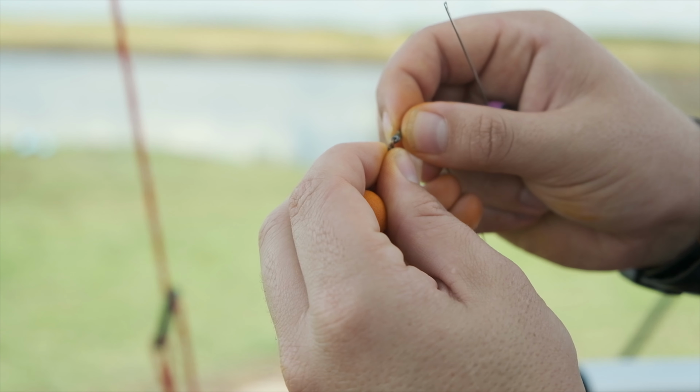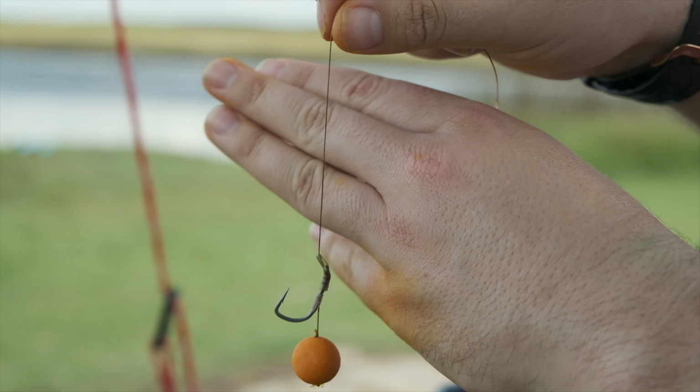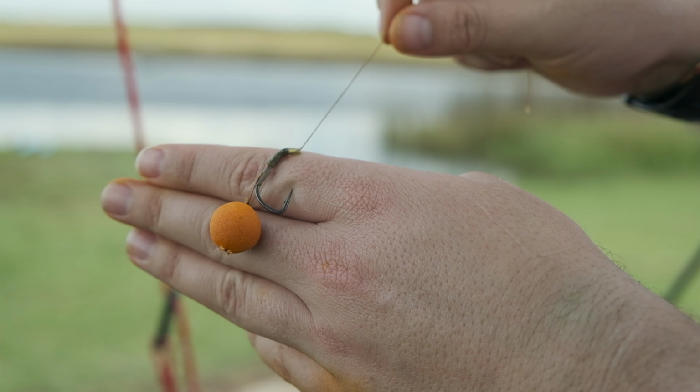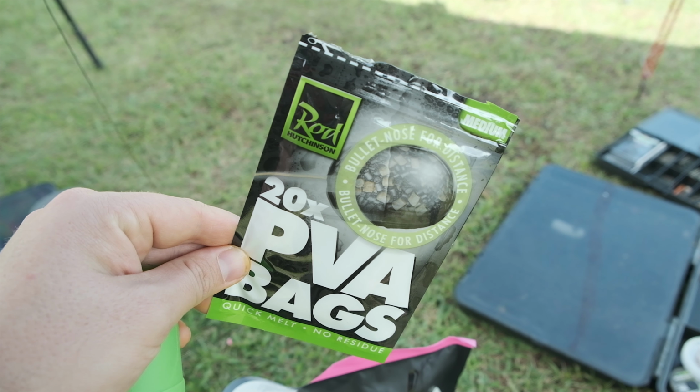How do you test if your rig is aggressive or not? Run your hook link over your palm or your fingers. If your hook turns and hooks your fingers in very little time, then you know your rig is going to catch a fish. So now we've got to put our PVA bag rig into some PVA bags.